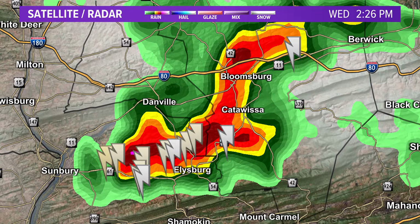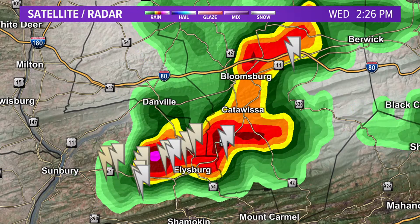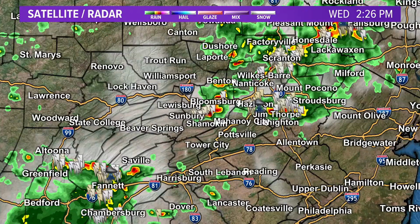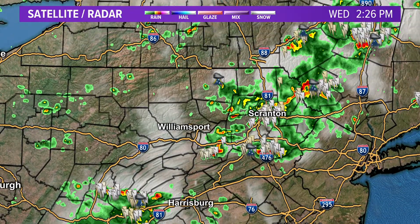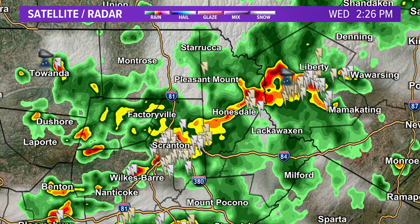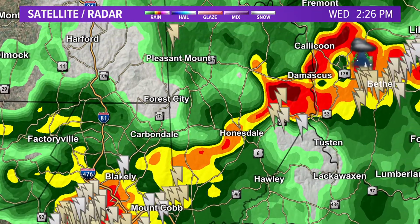So, all right, Bloomsburg, it's coming down. Catawissa, get ready. You're about to be involved with some downpours as well. It's hitting you. And Elysburg, if you have anybody at Knoebels right now, tell them it's going to get more intense than what it is right now. So that rain's going to be coming down at a pretty good clip here. And as I mentioned before, if we look out west, some more showers and storms are forming, but not to the severity that we've seen here this afternoon. And also in that northeast corner, you can see Honesdale. It's coming down at a good clip there as well.